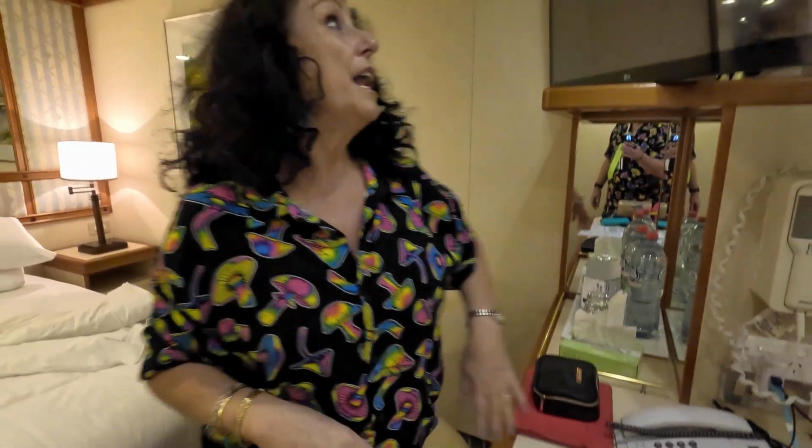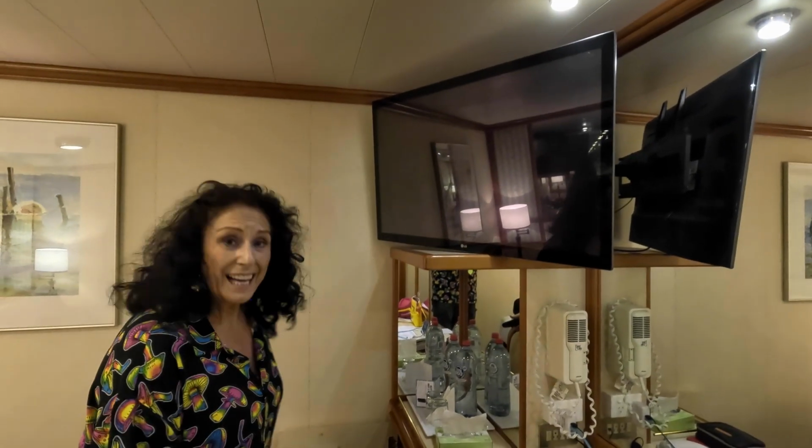There we go. Nice big TV. You don't get many channels, but you get enough that you can watch the latest news. You can watch what's going on around the ship. That kind of goes on a continuous sort of cycle. I won't put it on. That goes on a continuous cycle.